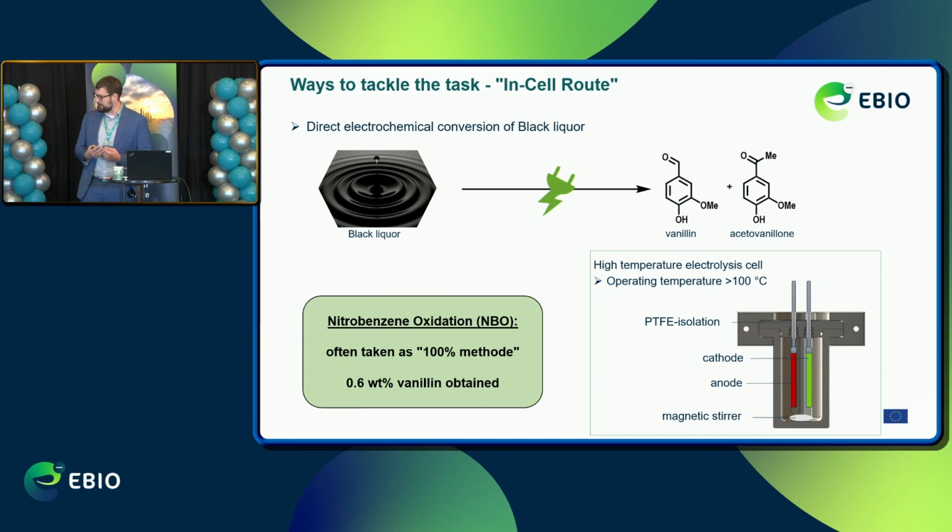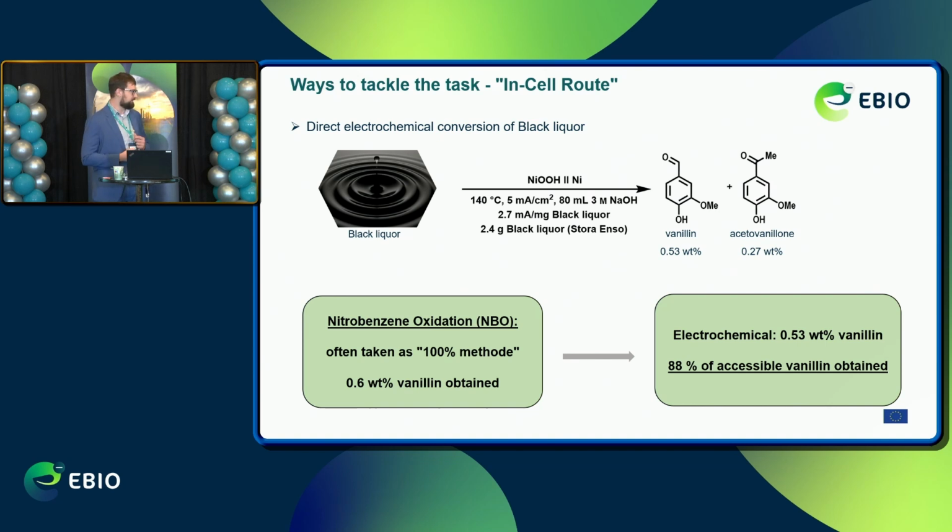Before I started that, I did a so-called nitrobenzene oxidation. This is often taken as a 100% method to see how much vanillin you can get out in total. For the black liquor we used, we can get 0.6 weight % of vanillin according to the black liquor. So we did some screening there, and this is what we found. We optimized some electrochemical parameters and ended up with 0.53 weight% of vanillin and also some acetovanillone. The more interesting part here is that the 0.53 weight% are already 88% of what we can obtain in total. So this is one way to do that.